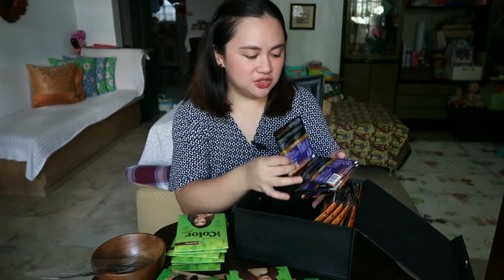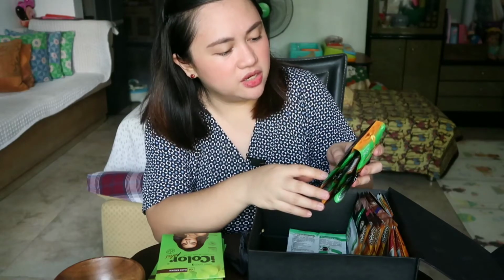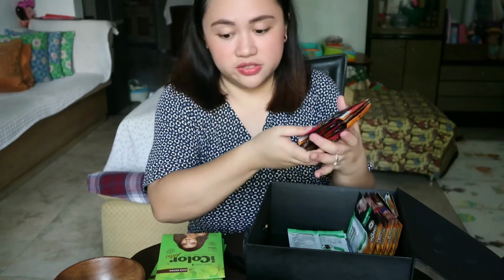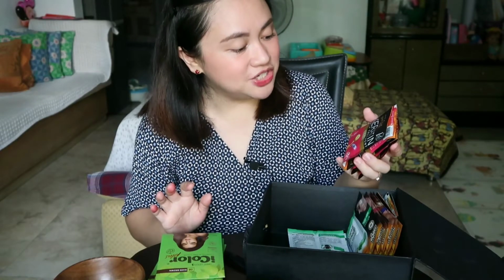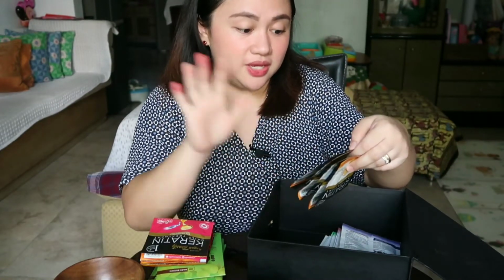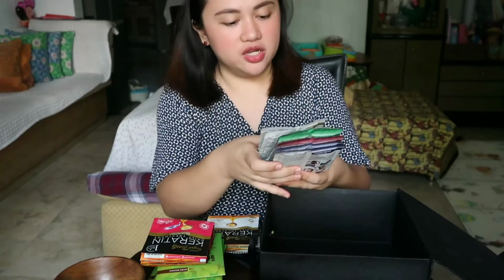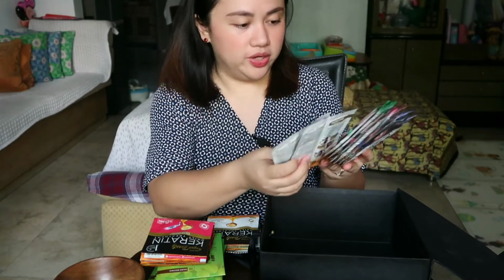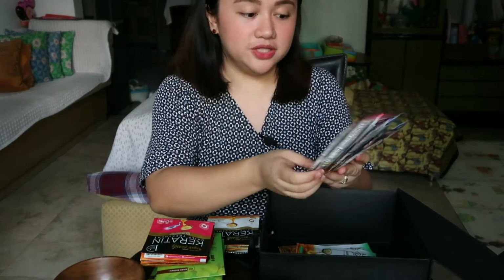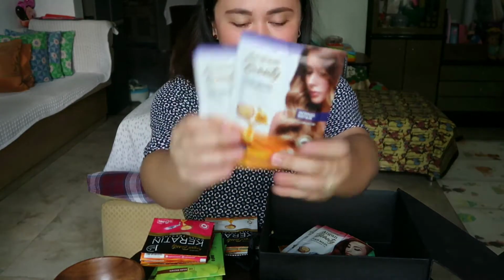Keratin. Argan Beauty Keratin Daily Treatment. This is the Intense Repair. There. This is Argan Beauty Keratin Daily Treatment Anti-Hair Fall. This one is perfect because since I'm going to color my hair, Argan Beauty Keratin Daily Treatment Color Protect. Thank you so much! Okay. This Keratin Daily Treatment, Healthy Shine plus Vitamin E. There! Yay! Argan Beauty Hair Mask with Argan Oil, Healthy Shine, the Anti-Hair Fall. There. And then we have the Color Protect. And then we have the Intense Repair. There.